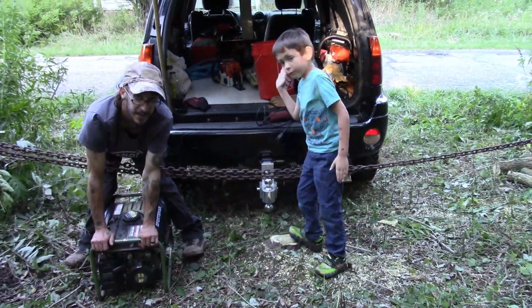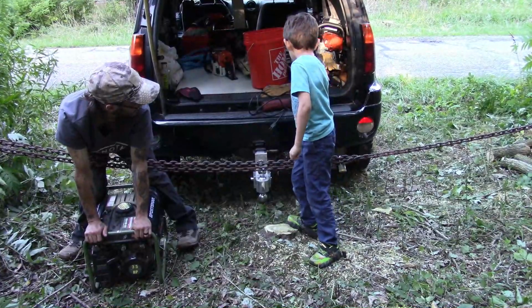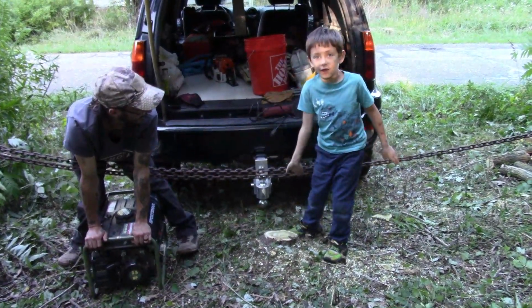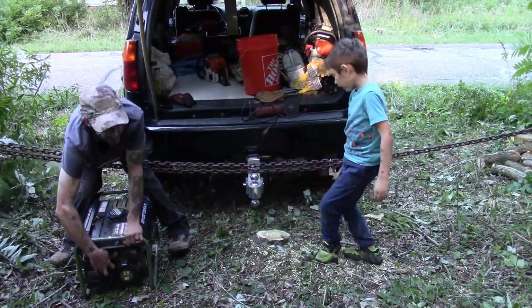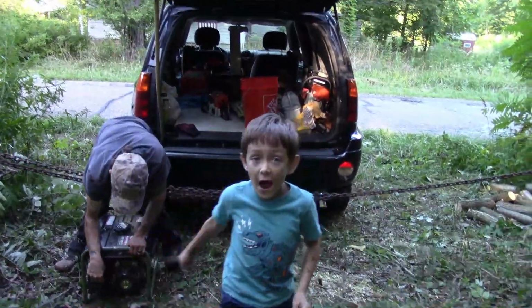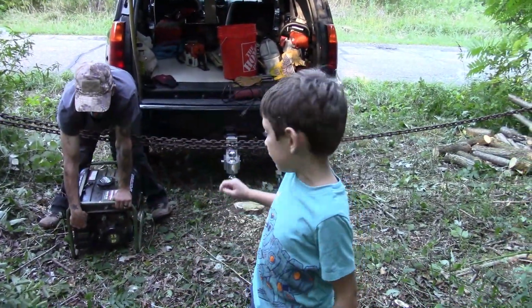What is that? A grinder. What are we going to do with the grinder? We're gonna cut the chain. Cut the lock. I gotta get this going. We're gonna cut the lock. That's the noise of the generator.